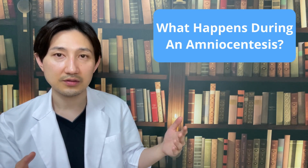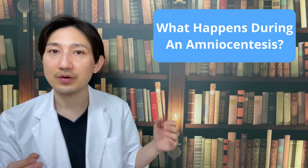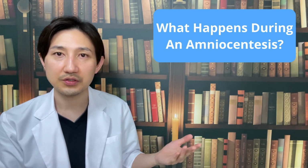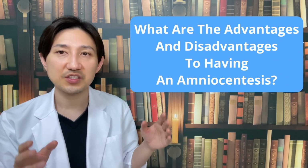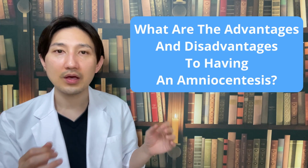Don't take exercise and don't have sex for a couple of days. The fluid sample is then sent to the laboratory for analysis, and the results are usually available within a few weeks. Okay, next. What are the advantages and disadvantages to having amniocentesis?